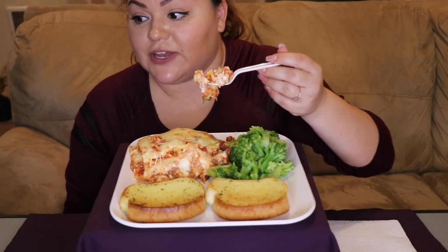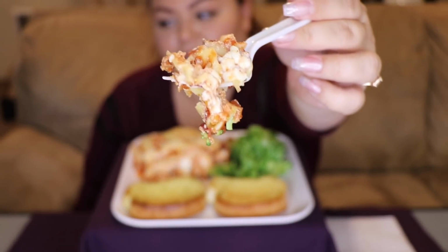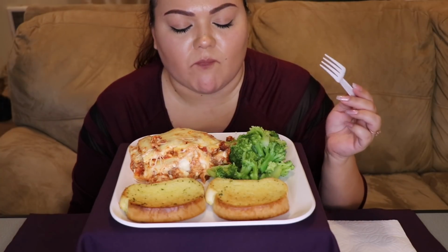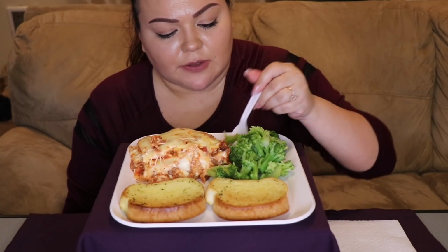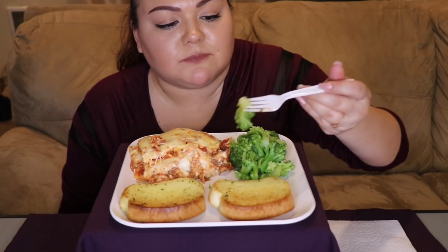So I'm gonna give you guys the first bite. Oh, that just fell. First bite for you guys. My God, this is good. This is one of my kids' favorite dishes. Yep.